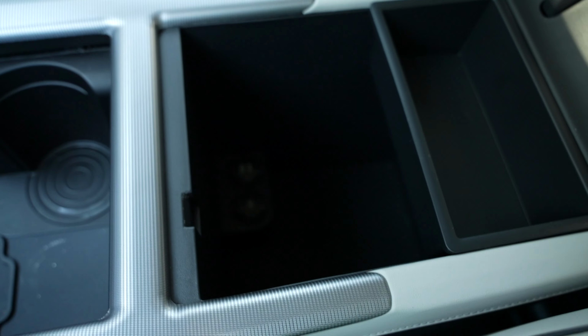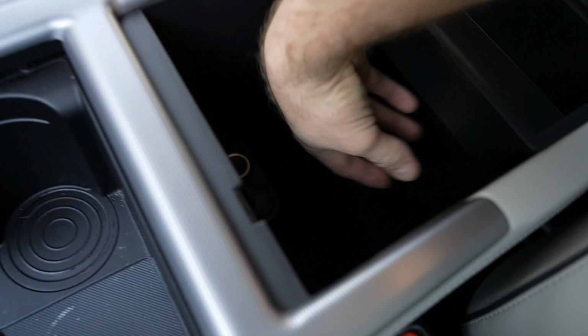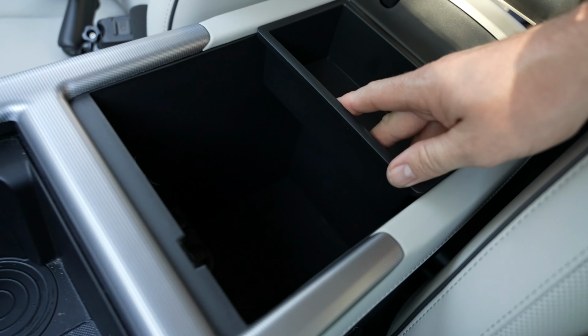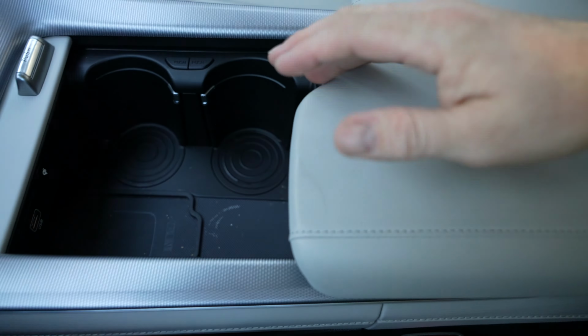Then we have our main bin here. Down below we have a USB-C port, which is in the middle one, and then an actual 12 volt, if you can see that, if I can get the focus. Single USB-C and single 12 volt. There we go. And then, of course, pretty large bin space, to be honest about it. And then even up here, you have a little upper tray. So that's our center console.